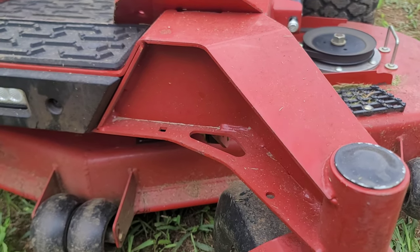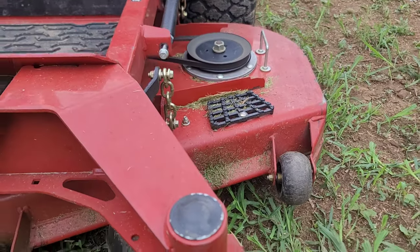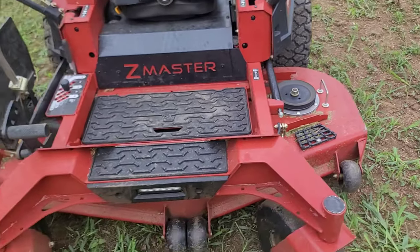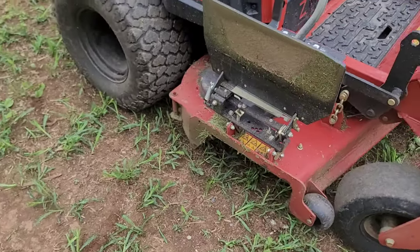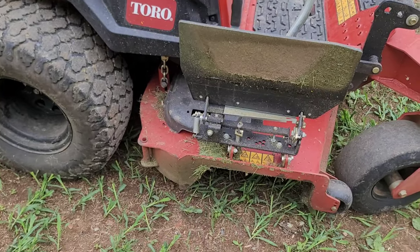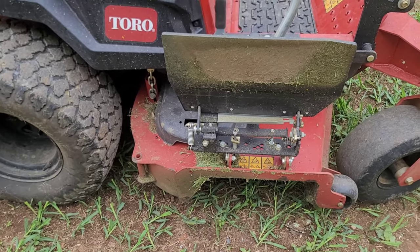Makes it feel really comfortable when you're on the mower. And also, let's talk about the deck for a minute, okay? The only thing that I can really compare this deck to is the Skag V-Ride 2. That's what we have.